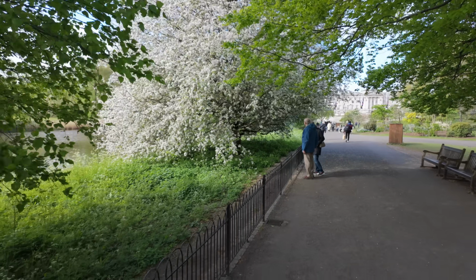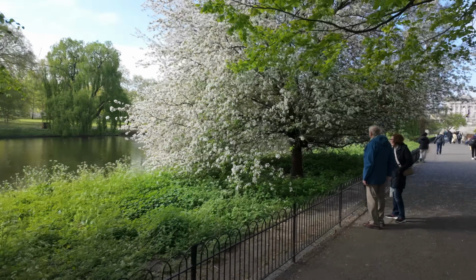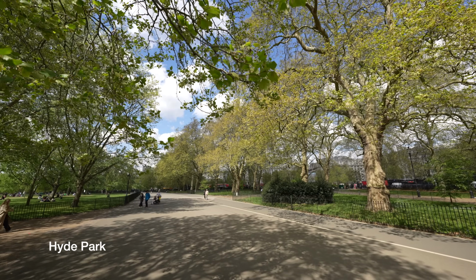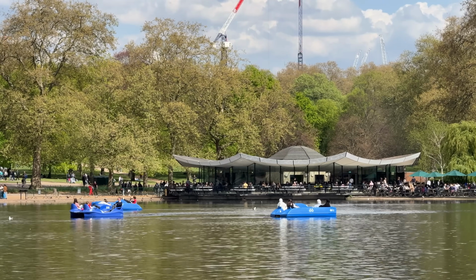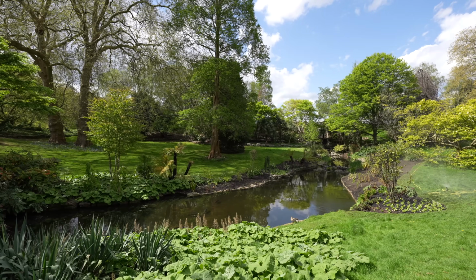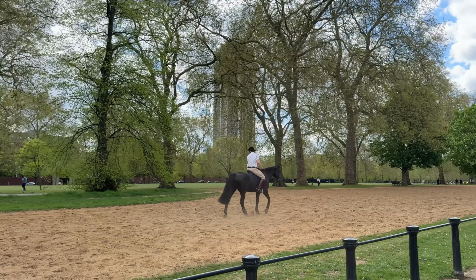These green spaces are perfect for catching your breath in between all of the sightseeing. First up, Hyde Park is one of the biggest green spaces in London and a favorite for locals and tourists alike. Rent a paddle boat on the Serpentine, catch a concert, or relax by the Rose Gardens. It's the perfect city escape, and it has great parks if you're traveling with kids.